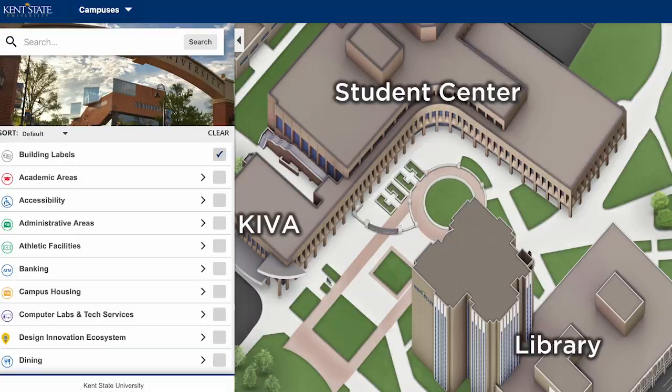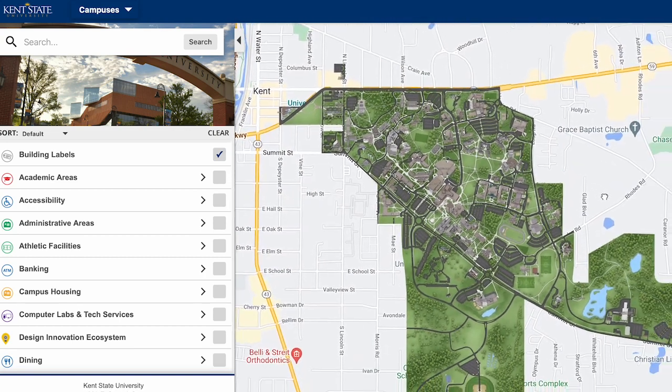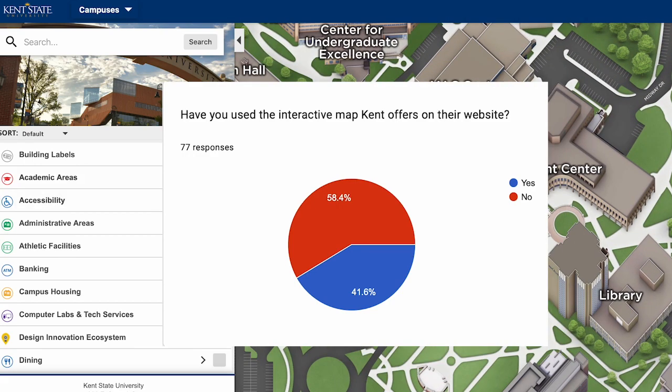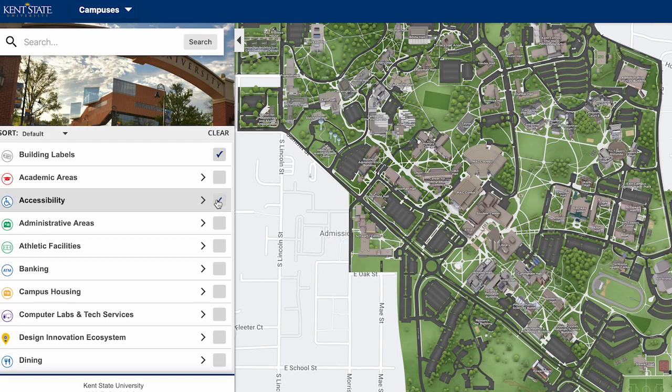Another area to be studied is the interactive campus map. There is a majority of students who do not use the current map at all or even know that one exists. Within the survey that we constructed, it was found that only 41.6% of the students we surveyed had actually utilized the interactive map that Kent has to offer on their website. This percentage is probably not the most accurate data, but it shows that less than half of the students at Kent actually utilize some very important and useful resources. We want to focus our efforts on creating a new interactive map that students can utilize and promote it in a way that grabs their attention.